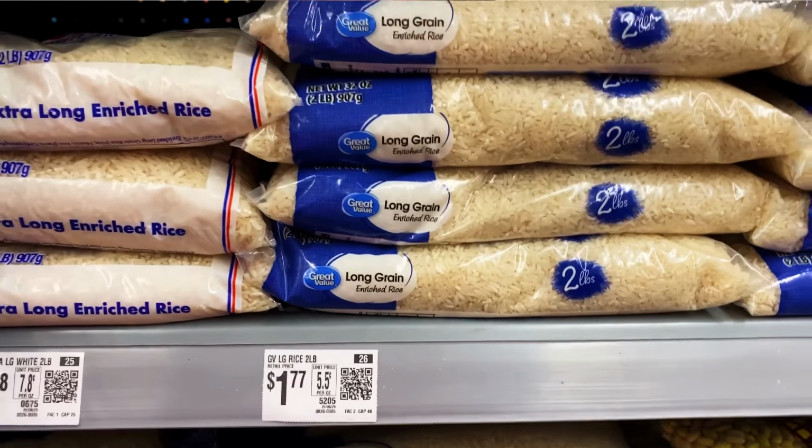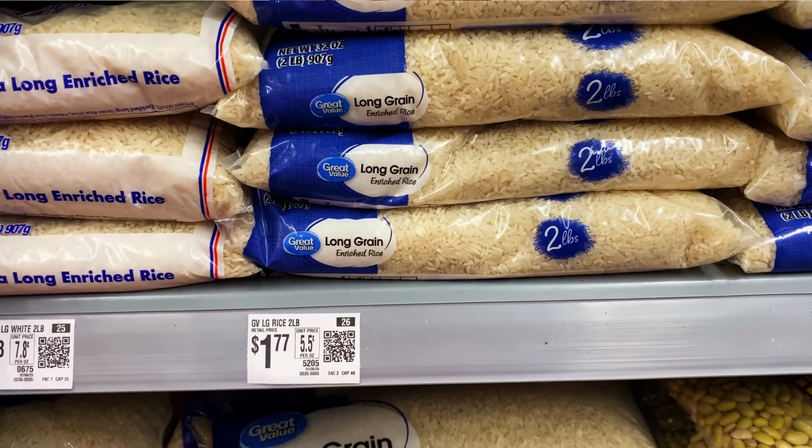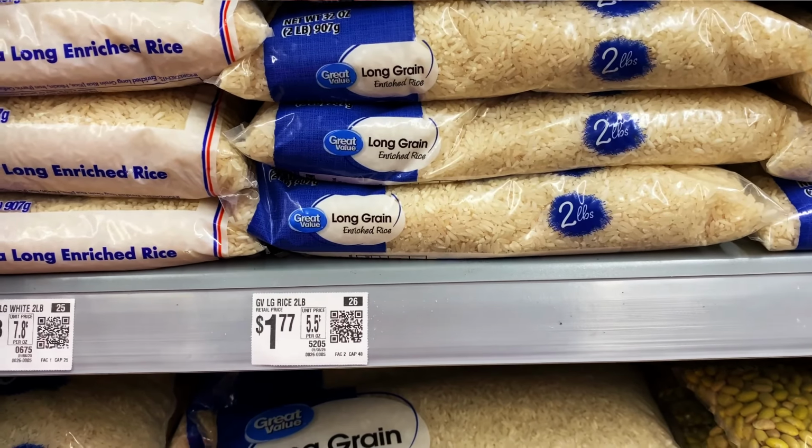Now, when you're shopping for pantry staples like rice, the prices can seem so close together to where it doesn't feel like it really matters which brand you choose, but it actually does because unit pricing makes the difference. Let's take a look at these two brands. The 2-pound bag of Great Value rice is priced at $1.77, and the unit price is 5.5 cents per ounce.